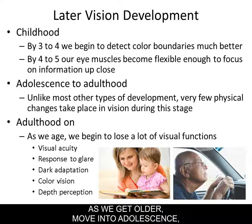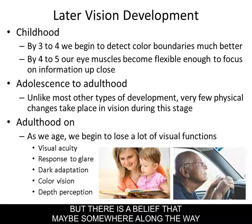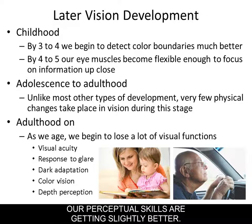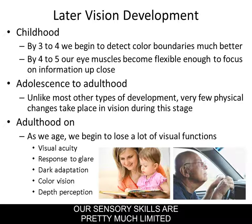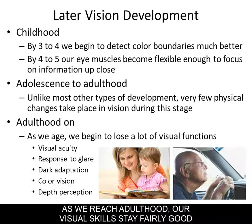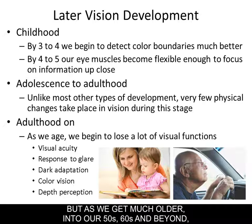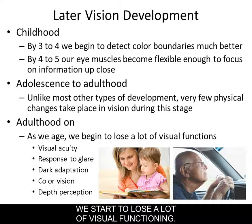As we get older, move into adolescence, we don't see a huge amount of change in development, but there is a belief that maybe somewhere along the way our perceptual skills are getting slightly better. Our sensory skills are pretty much limited or at our maximum point by the time we reach childhood. As we reach adulthood, our visual skills stay fairly good for a long period of time, but as we get much older, into our 50s, 60s, and beyond, we start to lose a lot of visual functioning.